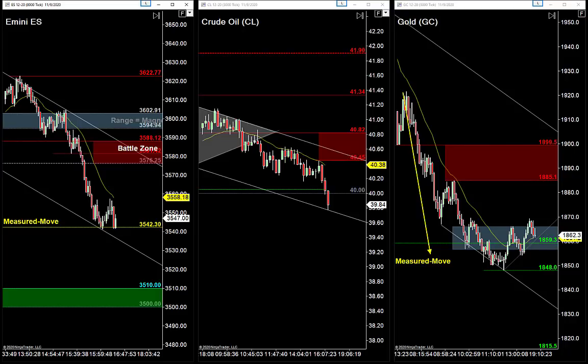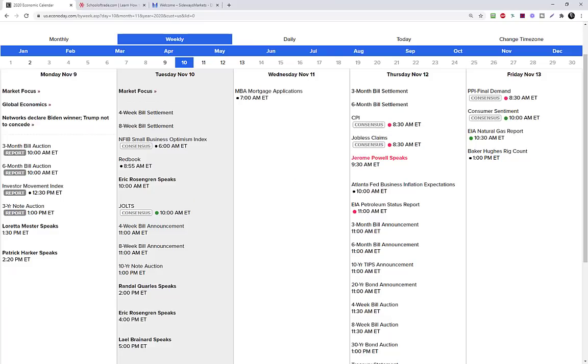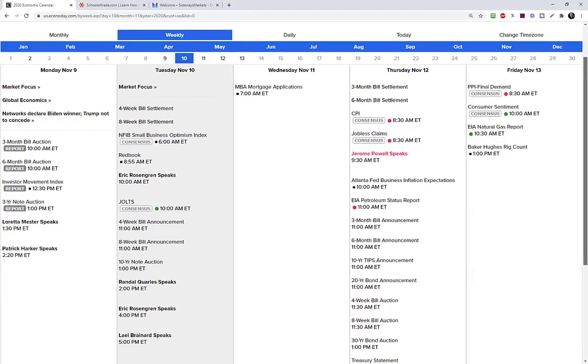Before we jump in and get the charts going tonight, let's make sure we grab a look at the calendar for this week. It is the second week of the month of November, right?